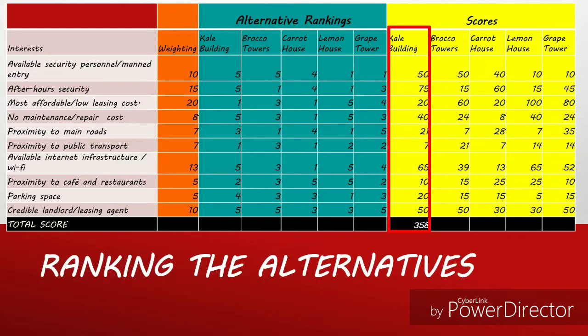After that, what you're going to do next is add all this up. So you add up all your scores for each and every one of the alternatives. In this case, for Kell building, we've added up all this and come up with 358 as our final score. We're going to do that for all of them and come up with a score, which is here on the black line, the total score. So you can see what each and every building has scored.